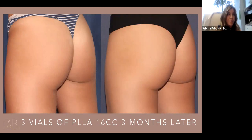There are doctors up in Beverly Hills that are injecting like 20 vials of Sculptra. I discourage that in one session in one area. If you want to sprinkle it all over the body, fine. But if you're putting it all in one area, what I tell people is that Sculptra relies on your body's ability to stimulate new fat, if you're injecting it in the fat plane, or new collagen, if you're injecting it immediately under the dermis. And so it's relying on the body.